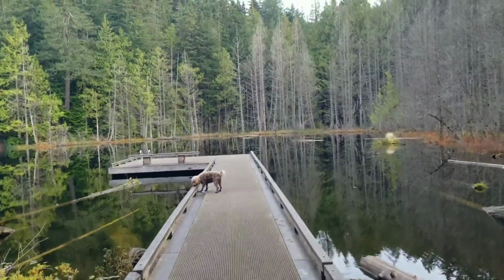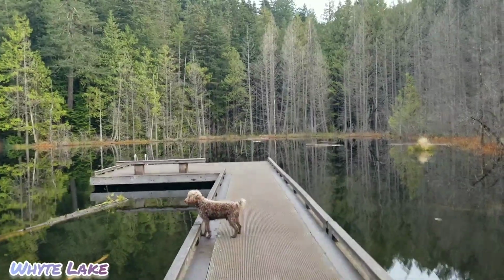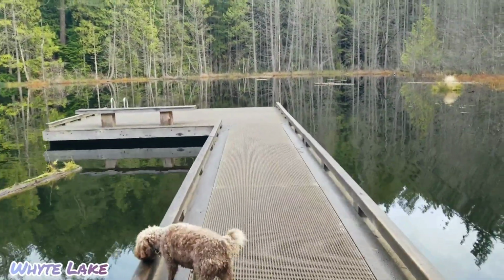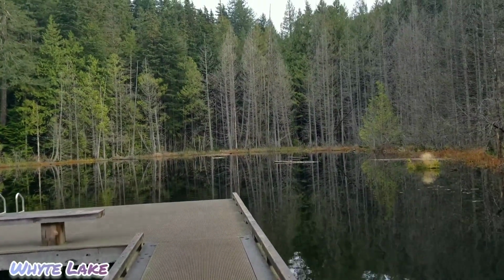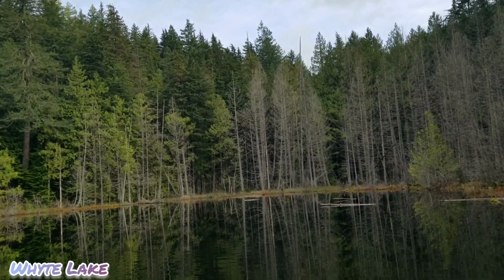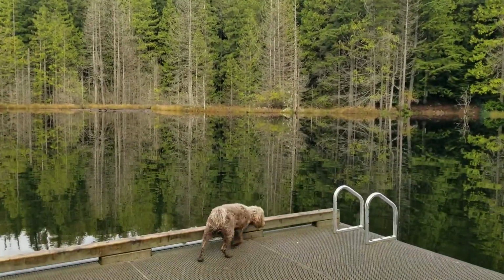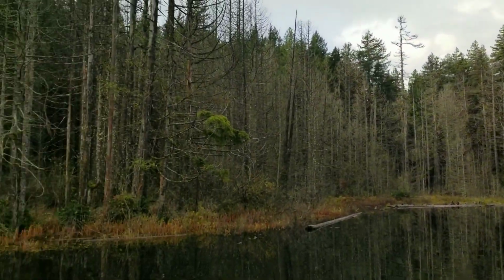Alright, so right now we are approaching the Whyte Lake, and there's the little doggy Attila. Hey Attila! On this deck, I believe. Quite nice. Nice lake. Nice dry day. Yeah, it's quite nice. Go for a dip, man! Go for a dip.